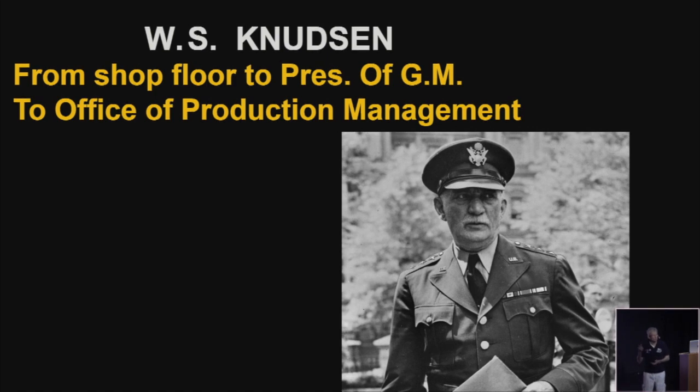Henry Ford liked what he saw about W.S. Knudsen, even though he was just doing menial labor. He was learning as he went along. He ended up being very high up in Ford automobile production until Henry Ford fired him. He got so good that Henry Ford felt threatened by him. So he went over to General Motors and eventually became the head of General Motors.